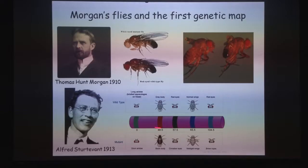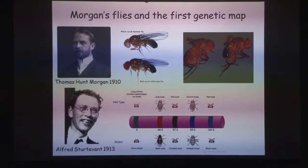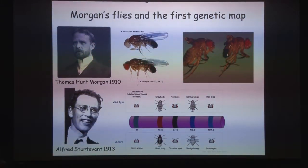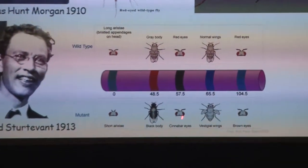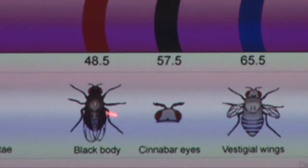And so what Sturtevant figured out was the ordering of these genes that carry the different properties of the fruit fly. He was able to say which gene is close to which other gene. And the way he did that was by looking at which of these properties of the fruit flies went together. He noticed that fruit flies that had a black body occurred more often together with the trait of cinnabar eyes than a fruit fly that had a black body and brown eyes.